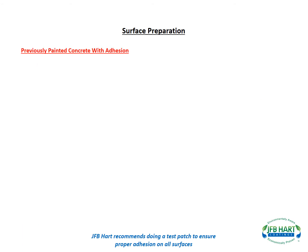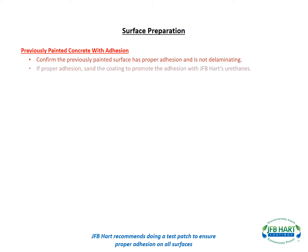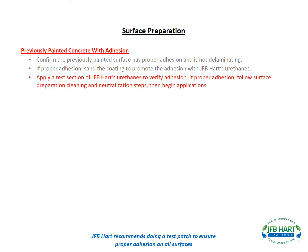Previously painted concrete with adhesion. Confirm the previously painted surface has proper adhesion and is not delaminating. If proper adhesion, sand the coating to promote the adhesion with JFB Hart's urethanes. Apply a test section of JFB Hart's urethanes to verify adhesion. If proper adhesion, follow surface preparation, cleaning, and neutralization steps, then begin applications.